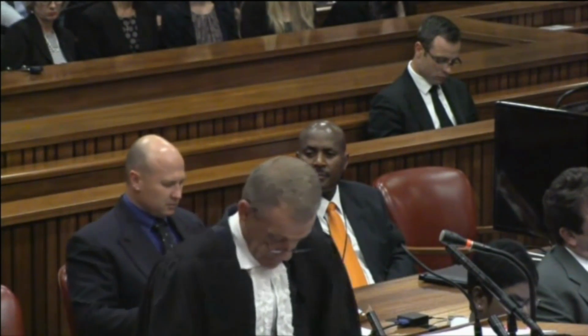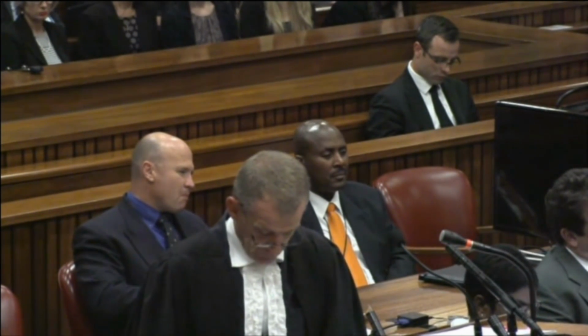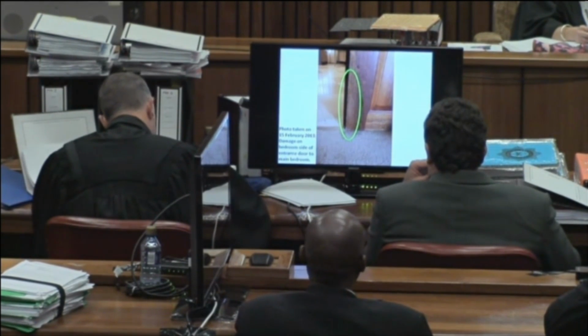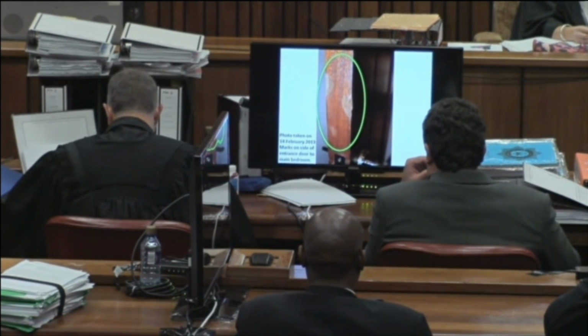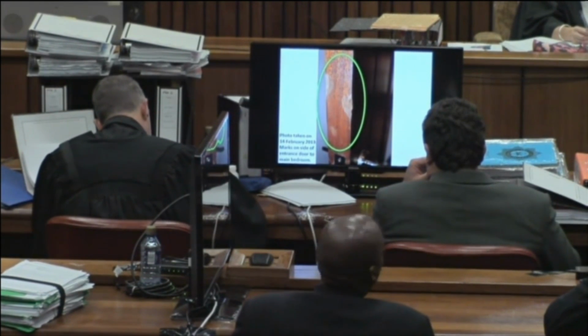Then we'll go to photograph 46. Photograph 46 deals with damage to the main bedroom door. Did you see that? No, I did not pay attention at that stage. I did not see that. And photograph 49. Did you see the damage to the door of the main bedroom? No. That you did not see. I did not notice it at all. No, I did not pick that up.